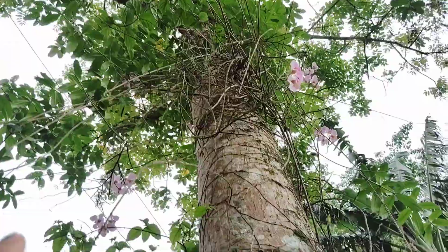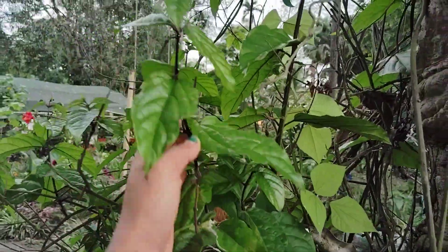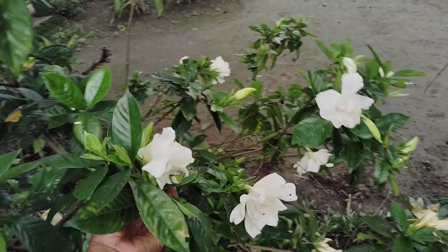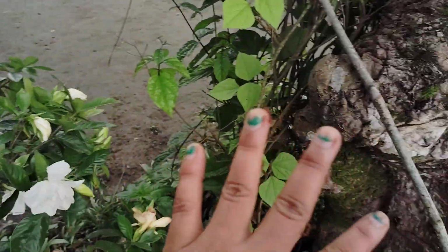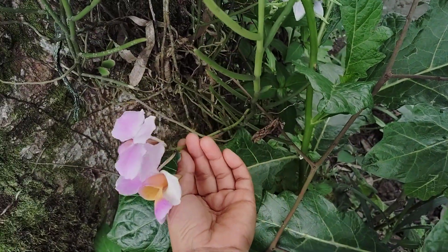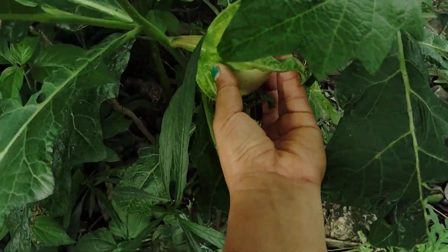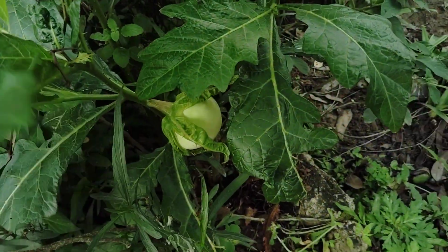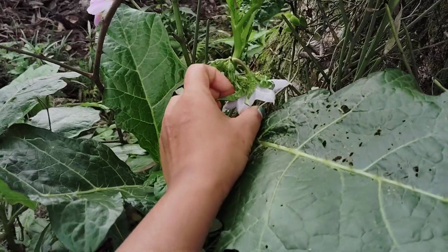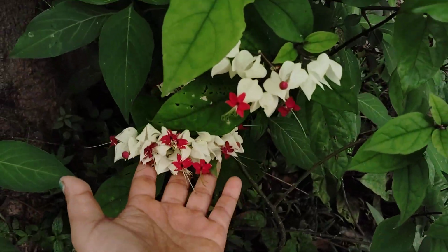And the yellow one is my alamanda plant. Here is another plant of alamanda. Here is another creeper. Bleeding heart, white color. And here is my gardenia. Oh, look. What's in my hand? Wow. Can you see that? How big, no? It's an edible plant. Wow, flower. Here is a bleeding heart. Okay.